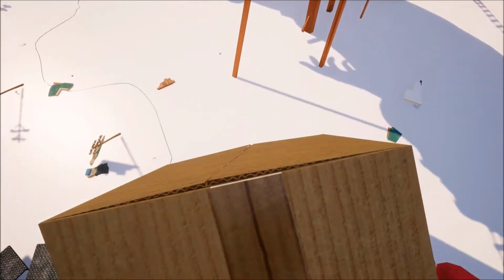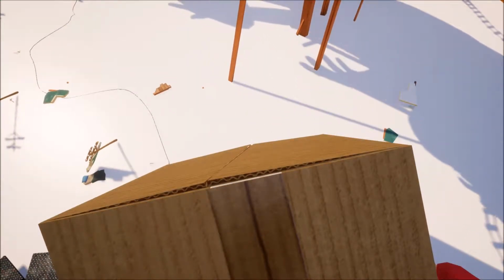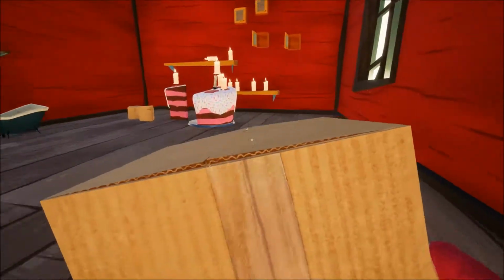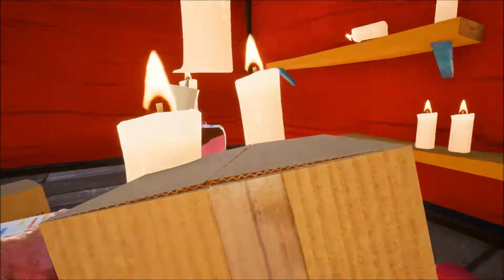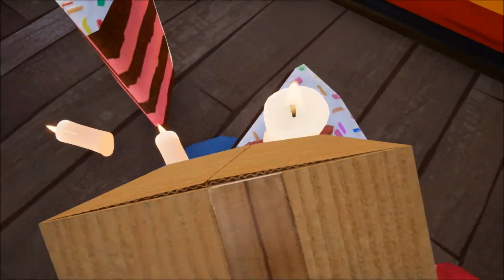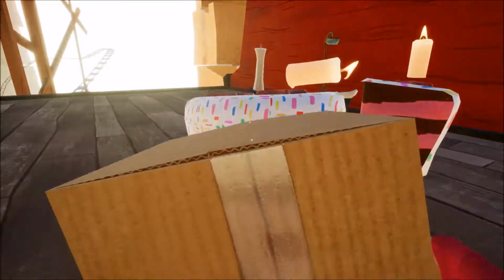So yeah, he's not actually a problem this time. He's just there. Can light a box on fire and then light the other thing on fire, maybe? No. I can't do anything with that light.